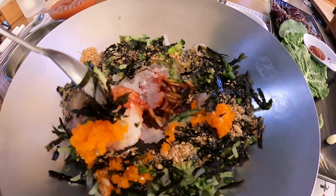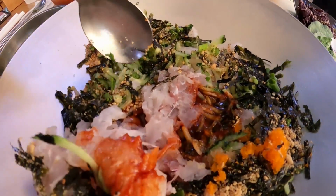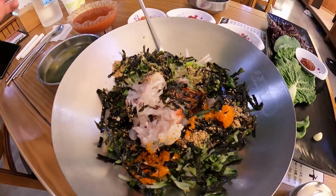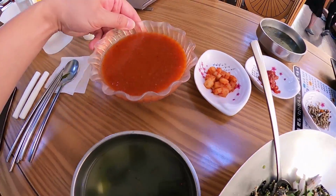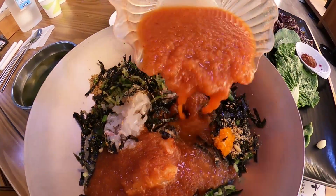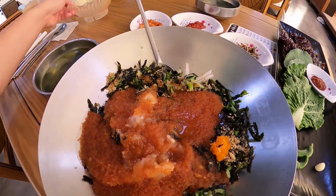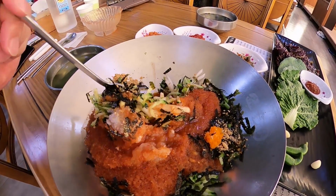So inside, as you can see, is the sauce and sashimi or hue, a whole chunk of them. And what you do is throw in the sauce like so, dump it in, and mix it up good before you serve it to yourself.